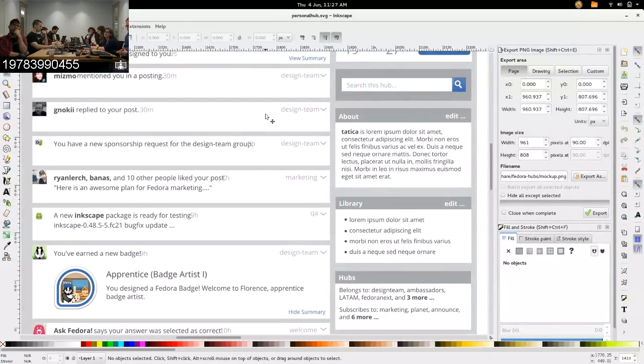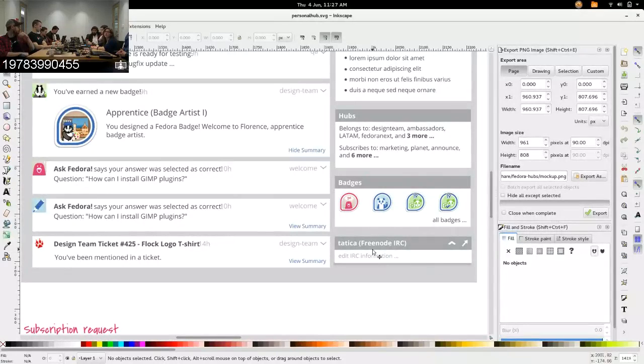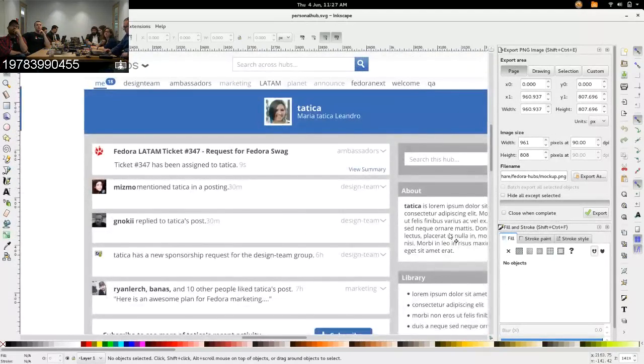Yeah. And then it'll have a list of your hubs, the badges, and you can edit your Freenode thing. Yeah, okay.